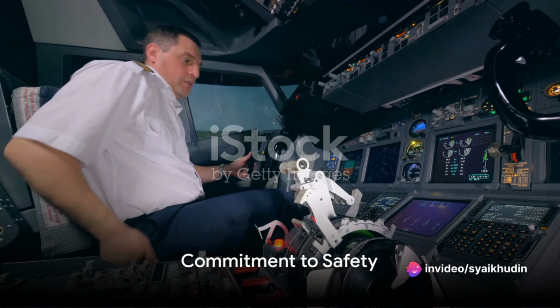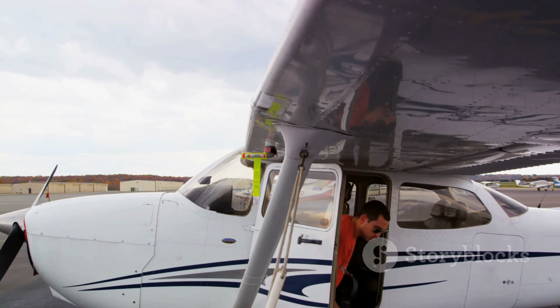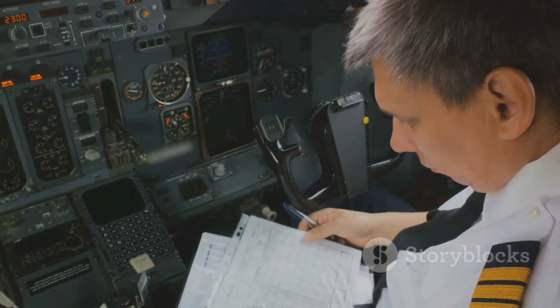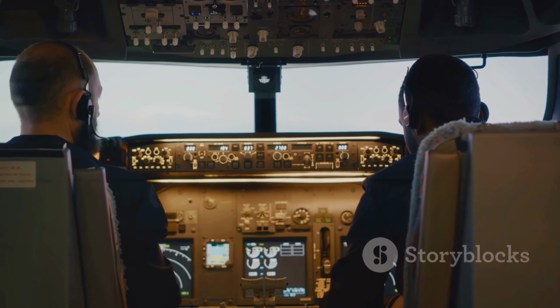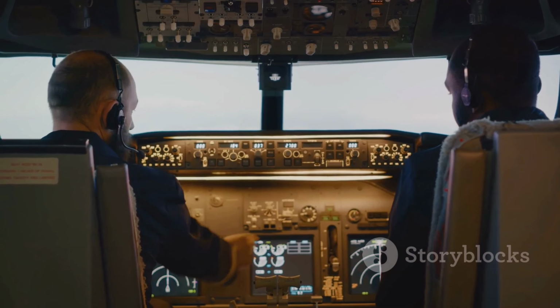So, the next time you're in a plane, remember, a lot goes on behind the scenes to ensure your flight is safe and comfortable. Every check, every procedure is a testament to the commitment pilots have towards their passengers' safety. Flying is not just about soaring through the skies, it's about meticulous planning, unwavering focus, and a steadfast commitment to safety.